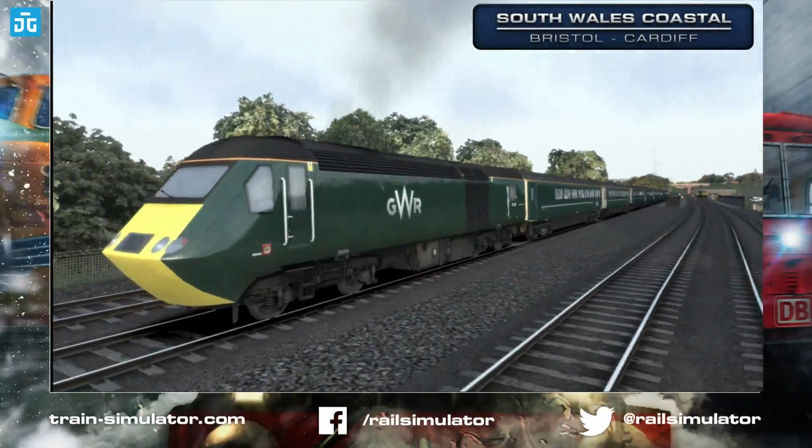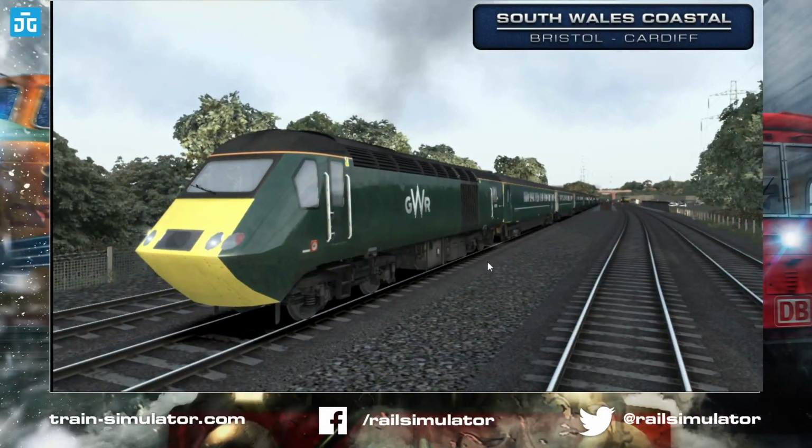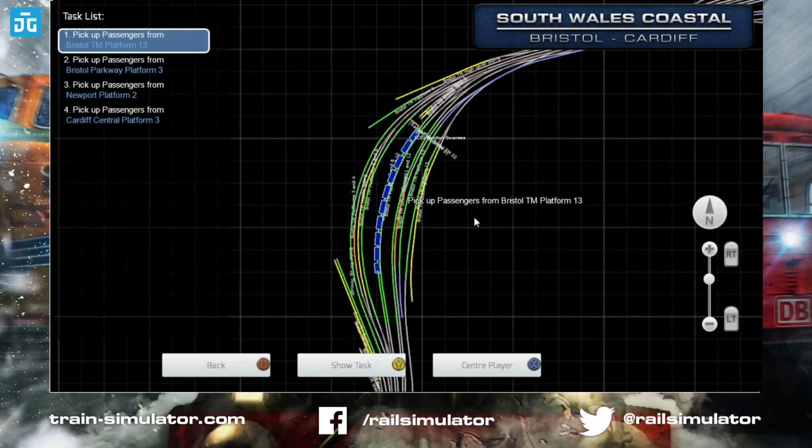That is the GWR HST, and that comes with the standard route. So when you buy the standard route, you get the HST, you get the 175 in Arriva Trains, and you get the Class 70 Freightliner. And then I did say we'd have a quick look at the map.